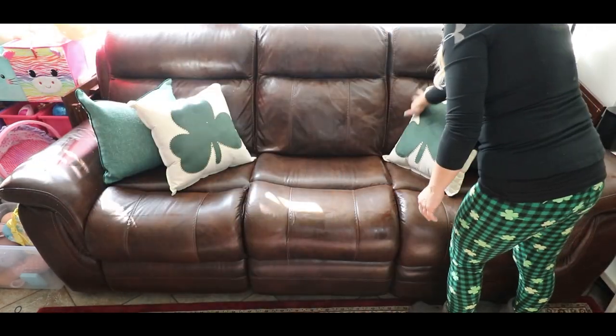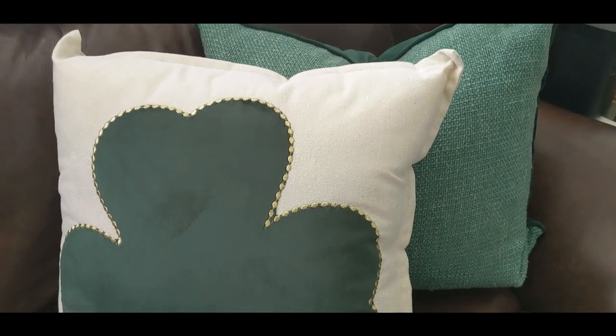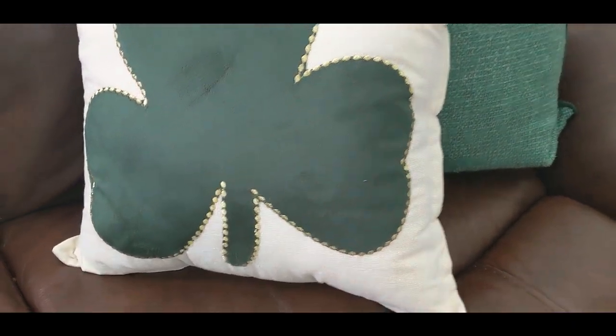I think these shamrock pillows are so cute. They have really nice embroidered detail around the shamrocks. I got these from Kohl's as well.